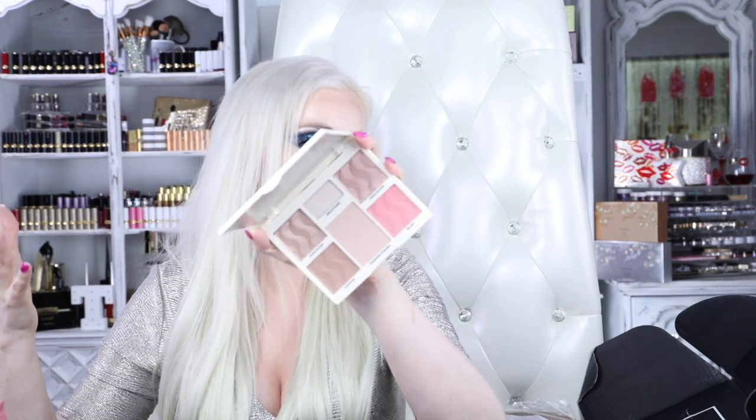Cover FX. Oh my God, I think I bought this. Perfector face palette. That's what I get for not being on time and opening my boxes on time with you guys every month. This retails for $45. Did I buy this? I think I bought it. Now I don't know. It has another contour and all that that I want to be trying out for you guys. Oh my gosh, I don't know.